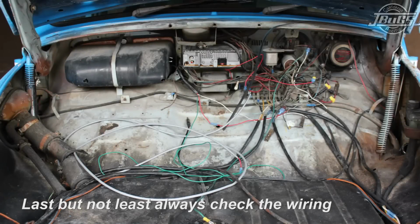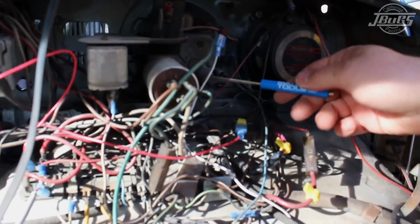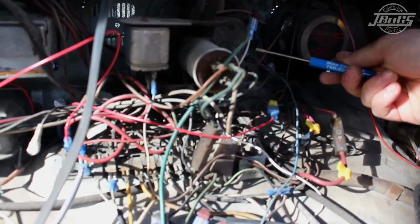Coming in, looking at the back of the dash here, we can see there's no speedometer cable attached. Not a big deal, but if this guy's trying to tell you that this thing's got really low miles, it could be because he hasn't been putting any miles on it because there's no speedometer cable.